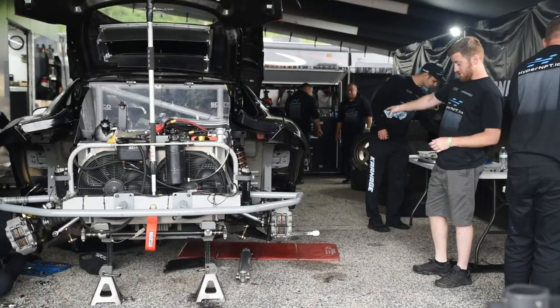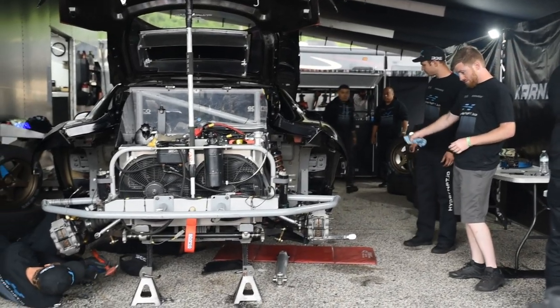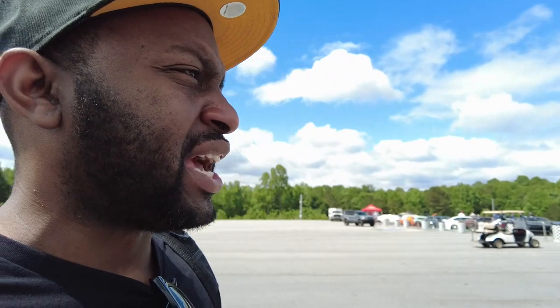There's a lot of stuff going on behind the scenes. They don't start showing top 32 or top 16 until like 5 o'clock, but it's 12 o'clock and there's already stuff going on. There's actually a track day because we are at Road Atlanta. So I'm going to show you some of the track stuff, and then we'll go down to the paddock and check some of that stuff out.